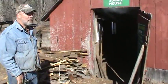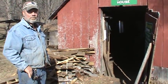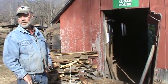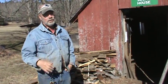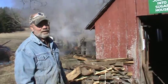How long has this sugar house been here? 1910. I don't actually have the actual build time, but my father came up in 1930, and it was here and it was old. It was old then. And there was one other sugar house, but it was at the end of the other building. And I found the arch when I built the little shed I built over there. And he didn't like that idea.